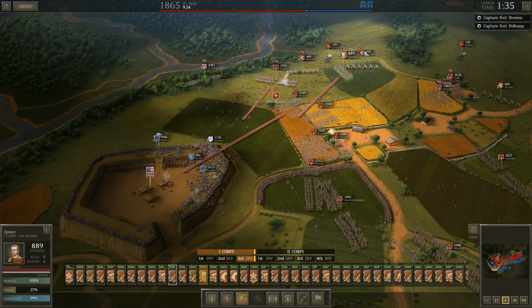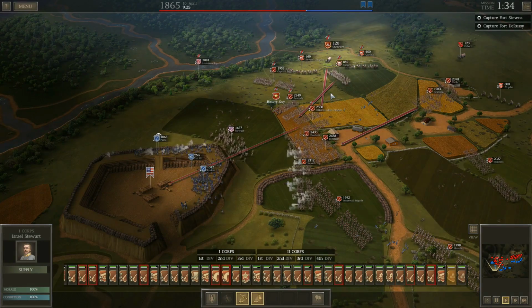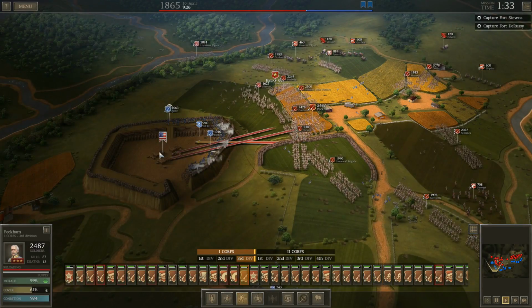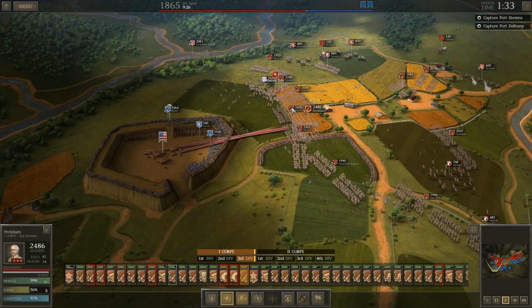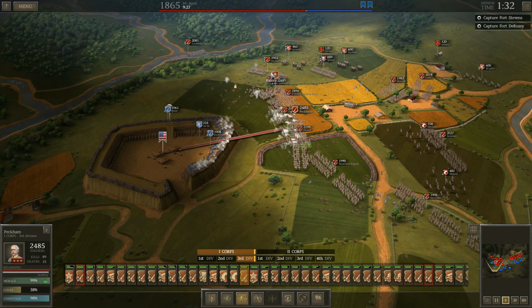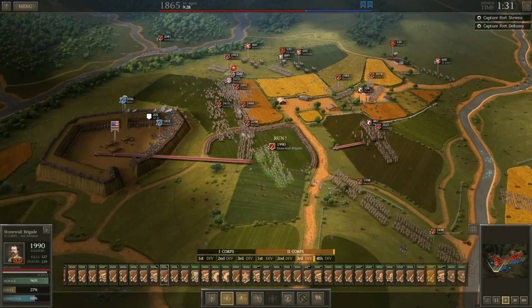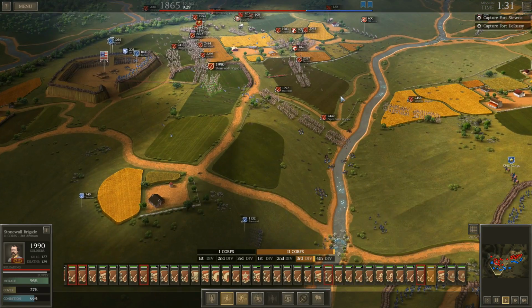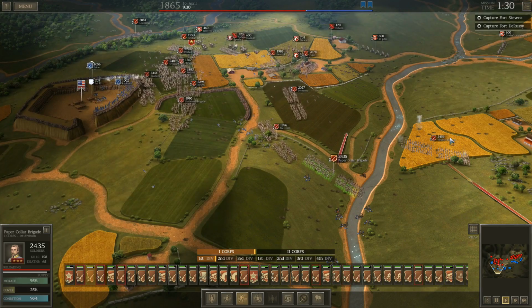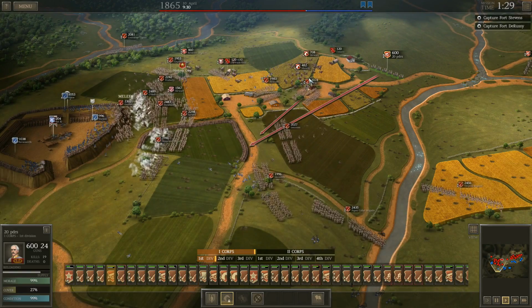Probably a mistake on my part that I didn't have more support. I kind of went in a little piecemeal there. Wasn't the best coordinated assault I've ever had. Alright, looks like we destroyed both those batteries. Bring Paper Collar Brigade back, Virginia Brigade back. Start bringing up these heavy guns.